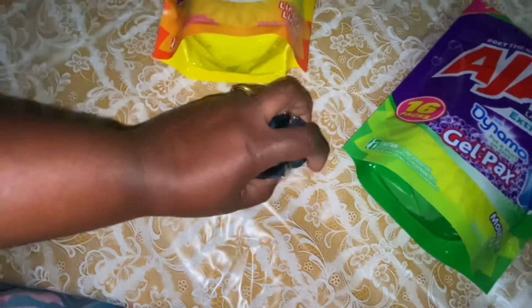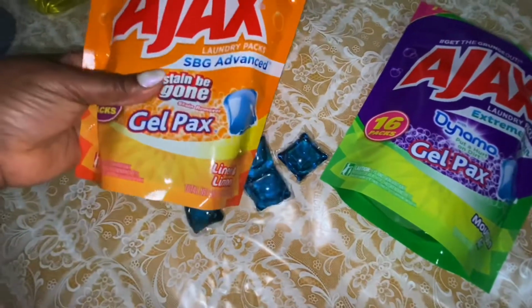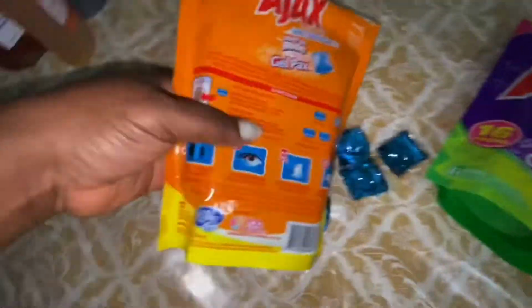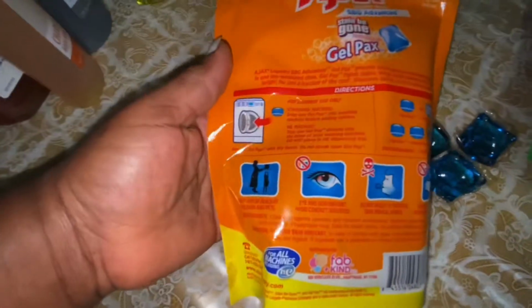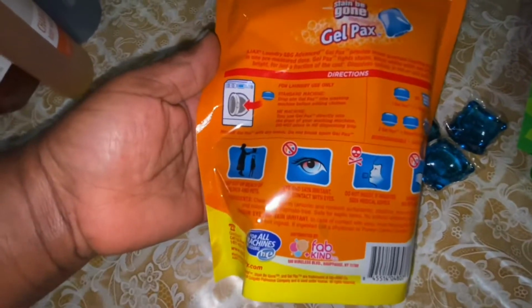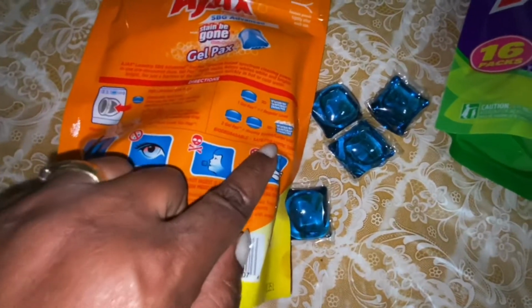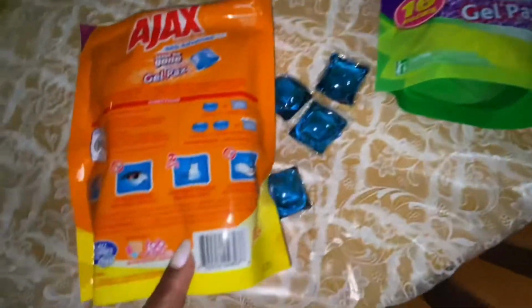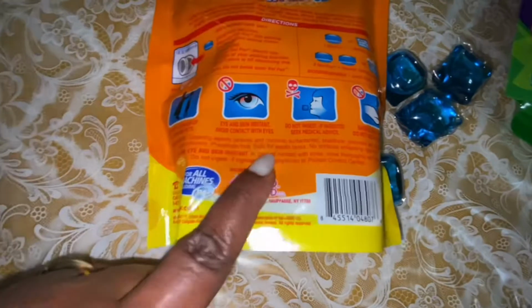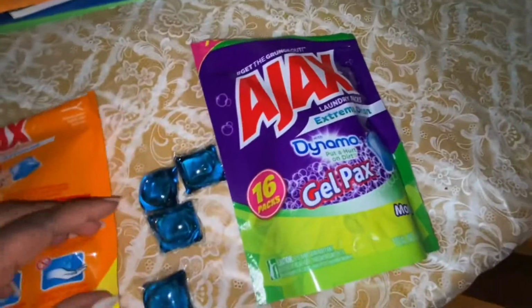You know, but definitely I think these are worth the dollar. Trust me, guys. I think these are worth my dollar. You know, it tells you the machine that you should use it on and how many. I mean, it gives you all of the instructions that you need, all of it. So, yeah. Okay. So, just wanted to show you all of the good things that Dollar Tree does have, you guys.